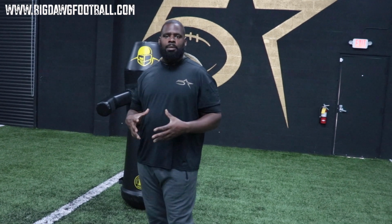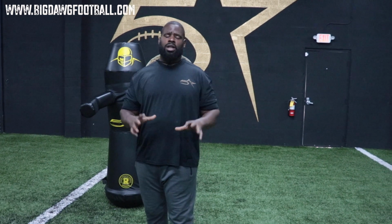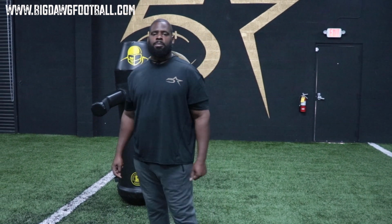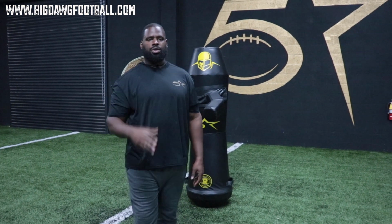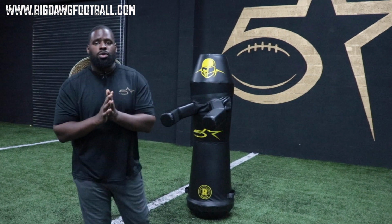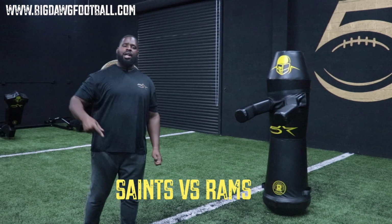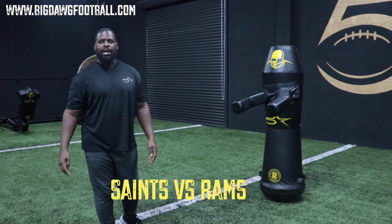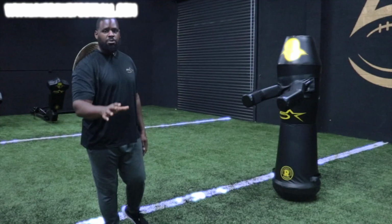Big Dog, when you're thinking about rushing a passer, those three things matter. They're fundamental things, but those fundamental things are huge when you're rushing a passer. And Cameron Jordan did an excellent job with those three things. Big Dog, let's get right into it. Let's break this thing down. This game is the Saints versus the Rams. Everybody was watching that game. It was almost like a repeat from last year. We ain't gonna talk too much about that.